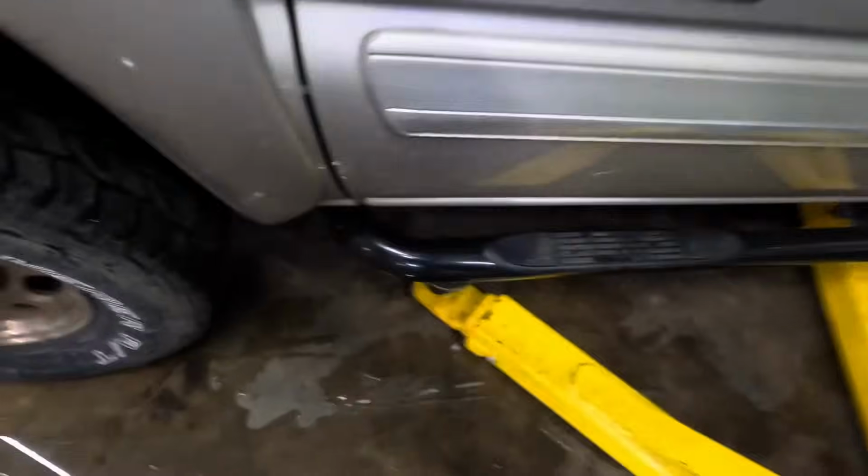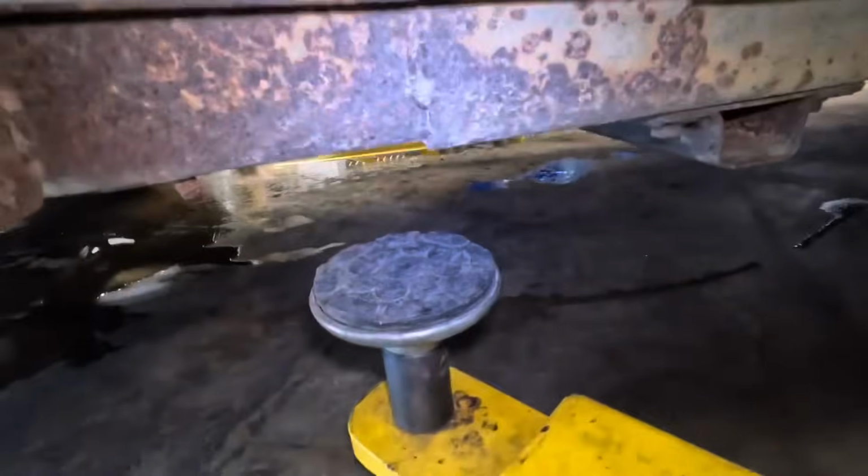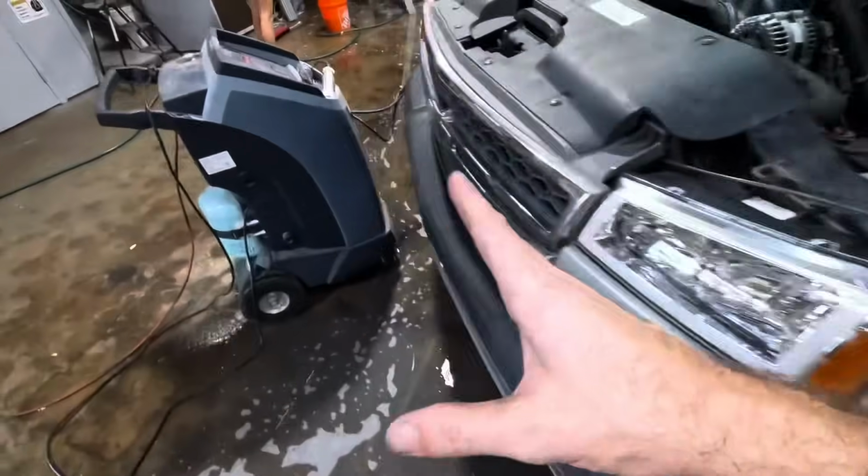Oh, I don't want to get in the water. There's too much floor water. I really like this rack. This lift though, this rack, it's easy to set up. Very easy. With the properly sized vehicle.